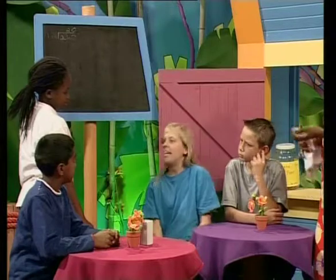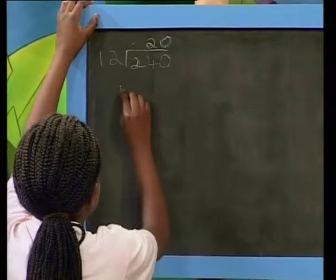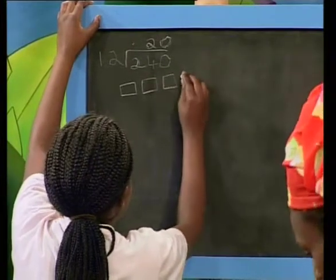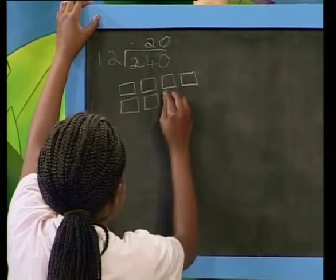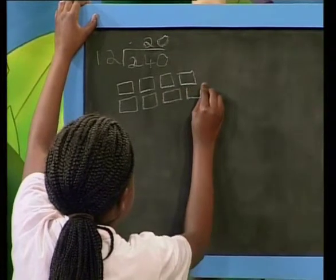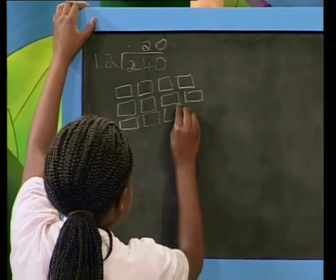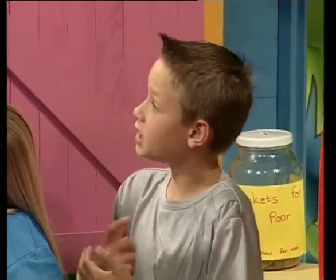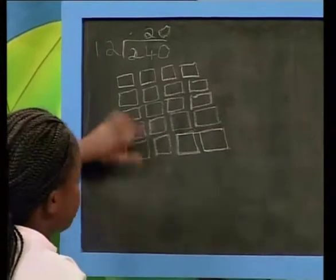Wow, that's going to take a long time. But remember, Chef Jeff said he could put 4 trays in the oven at one time. Oh, I'd forgotten. He has to bake 5 times. 20 divided by 4 is 5. 1, 2, 3, 4, 5. 5 lines of 4. Yes, that's right.